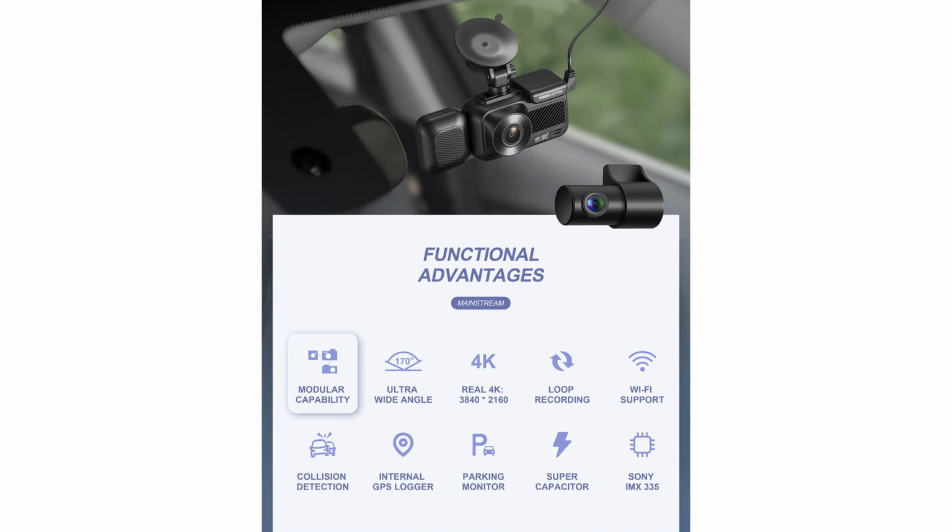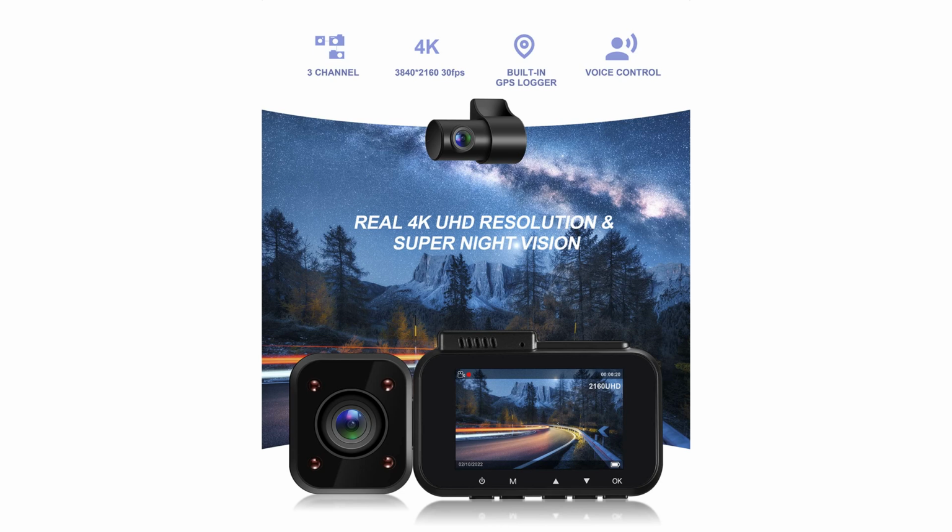With built-in GPS and 5G Wi-Fi, the dashcam accurately logs your driving location and speed, allowing you to view routes on Google Maps and effortlessly share videos on social media. The infrared night vision feature, enhanced by a high-performance CMOS sensor and 4 infrared LED lights, ensures clear video capture inside the cabin even in complete darkness, making it ideal for rideshare drivers.